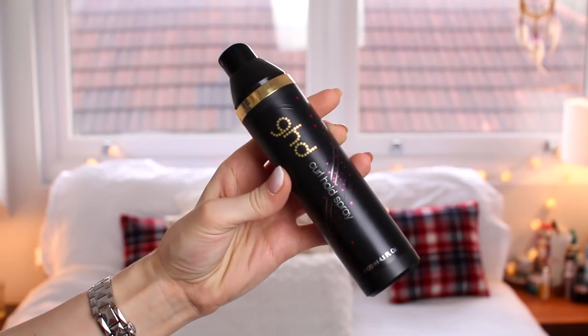Another one for hair, which has always been a favourite probably for the past 5 years, is the GHD Curl Hold Spray. For curling my hair, this is the only thing I use. It's got heat protectant inside it. It almost acts as a curling helper. So it must have agents inside it, chemicals that when you add heat to it, it almost starts to help form the hair. Almost a bit like a hairspray. It helps to hold its form.